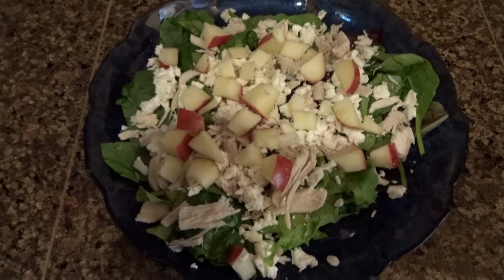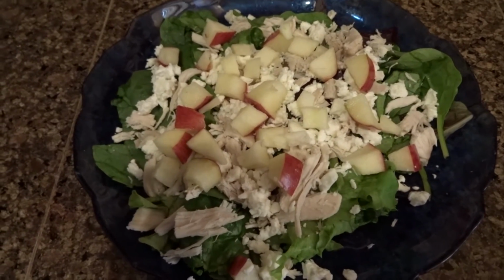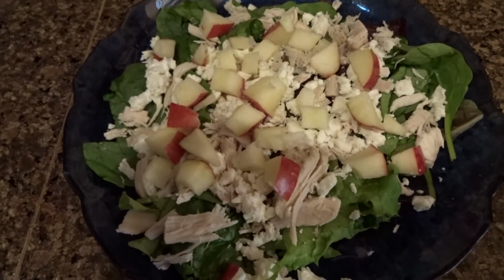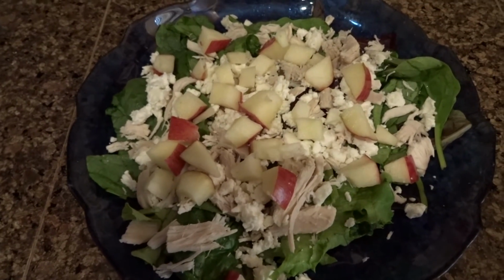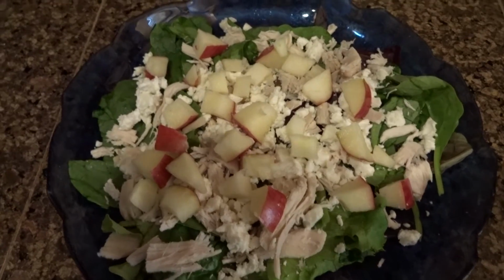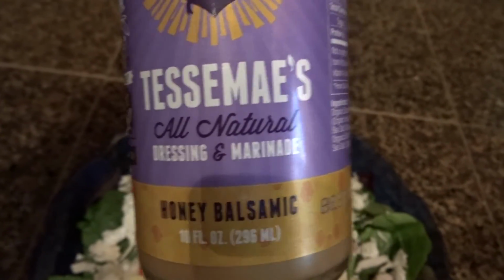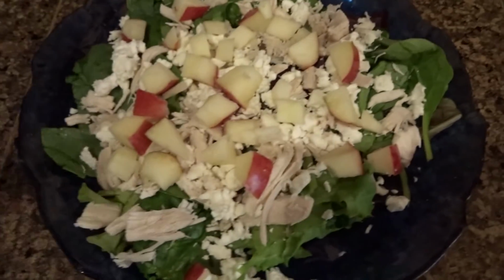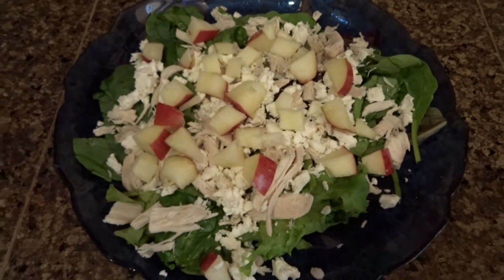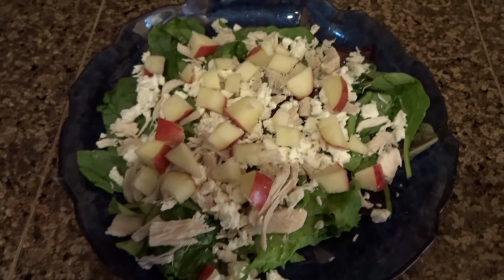Okay, so here is my delicious looking salad. I have about 1.5 cups of greens, and then 2 ounces of chicken, and 1 ounce of feta, and about 1.5 ounces of chopped apple. And I am going to use this honey balsamic dressing on top. So this is going to be a really delicious, kind of a sweet salad that I'm looking forward to. I'm not sure if I can eat all of this, but I'm going to try.